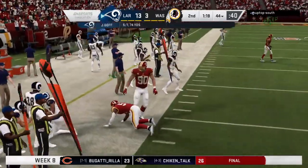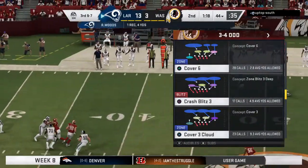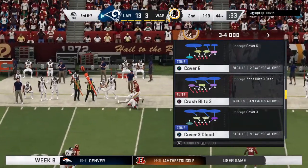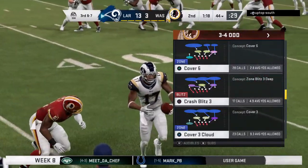Here's a quick hitch route and the throw complete. When you see zone defense and you know you've got a drag route on as your primary call, you've got to be really careful as a passer about how far you let your guy go because he might wander into some tough coverage.